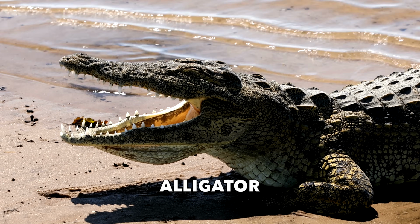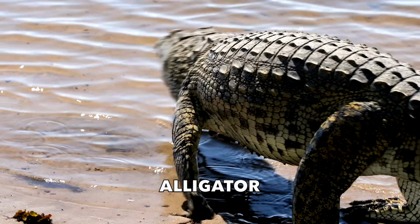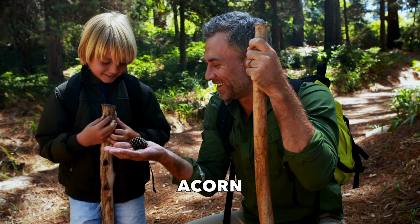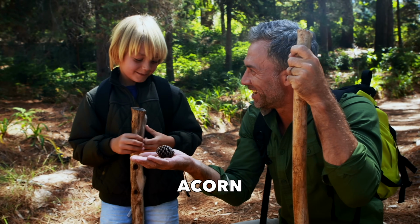Alligator. With its big mouth and long tail, the alligator is a mighty creature that lives in rivers and lakes. Acorn. This little nut falls from oak trees. Inside is a seed that can grow into a giant tree one day.